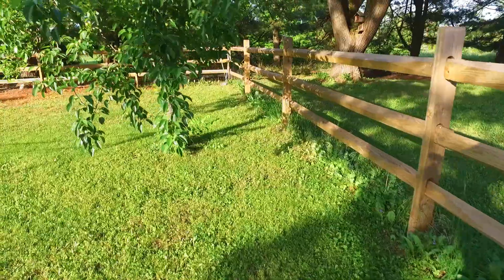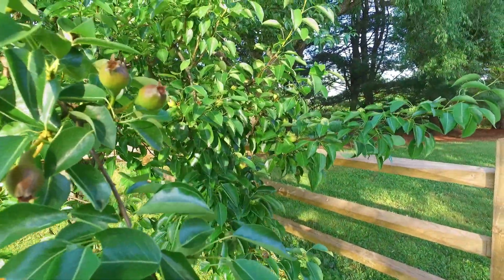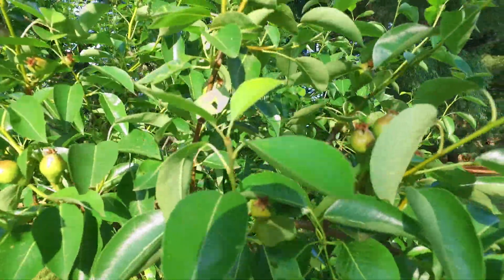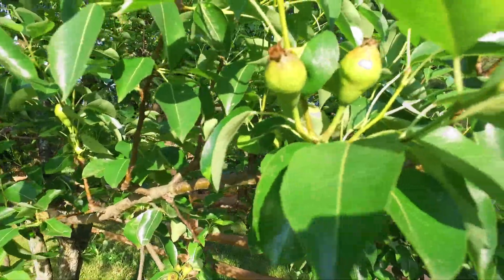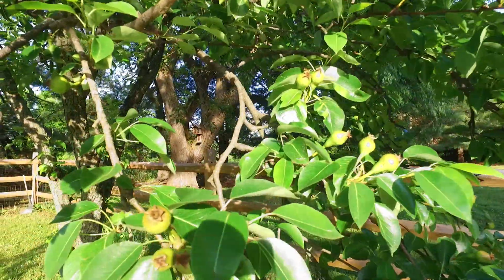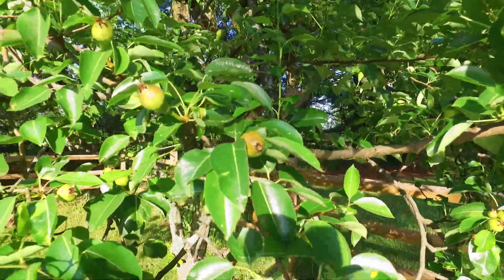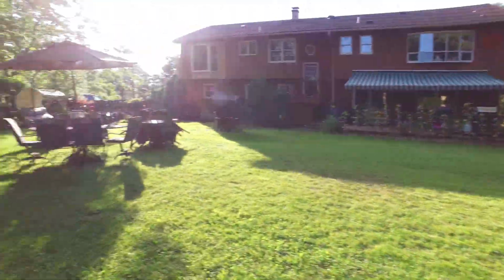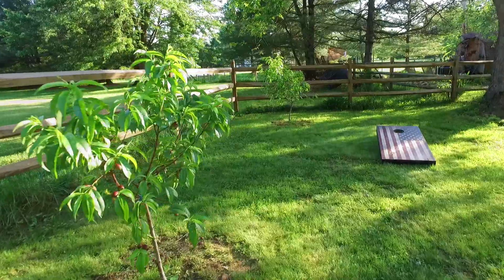So inside the confines of the backyard, we have our little pear tree, which right now is showing pretty good promise. You can see all the little green pears there, and hopefully, if the insects and the birds and the squirrels don't get them, we'll get a few this fall.